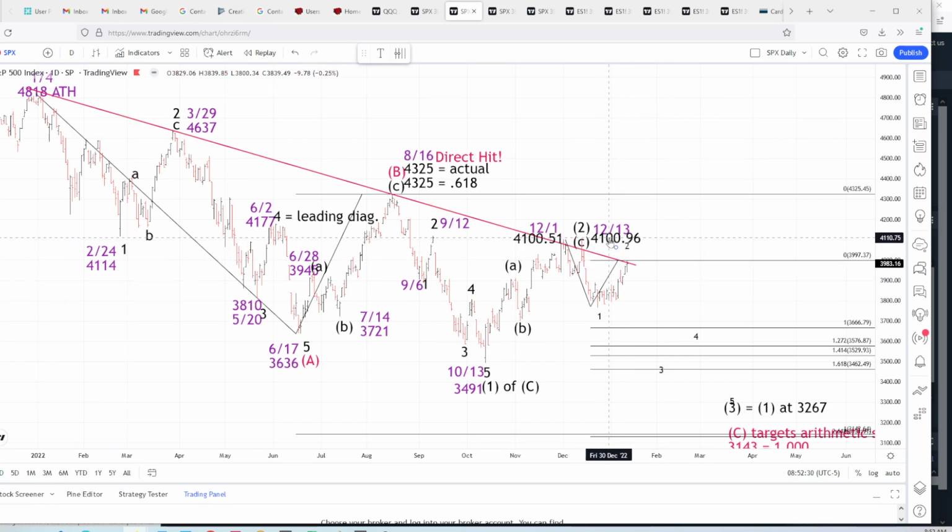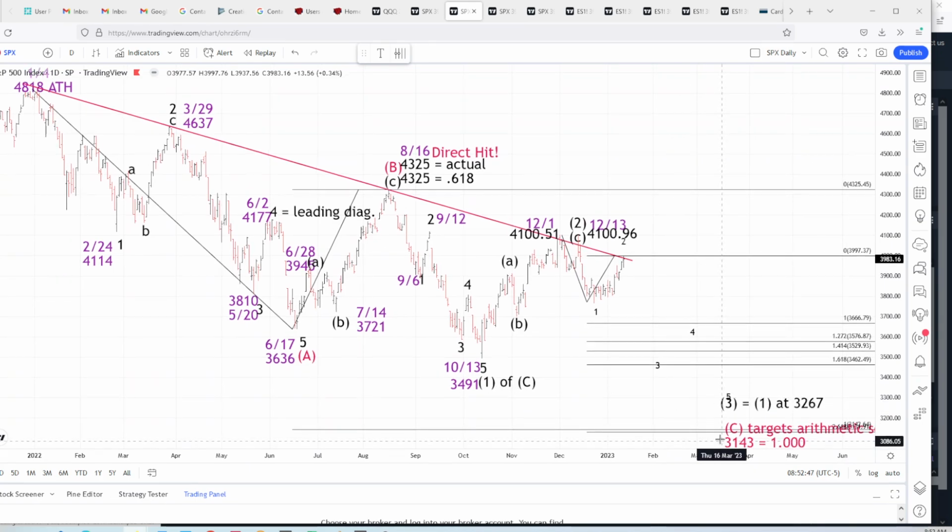Where is it wrong? If it goes above 4100.96, it cannot retrace more than 100%. So that's our make or break. That's where we're wrong. We're looking for a 1, 2, then a 3, 4, 5, and 3 equals 1 at 32.67 on the larger scale. Wave C equals wave A at 31.43. That's what the ultimate target for the downside is.